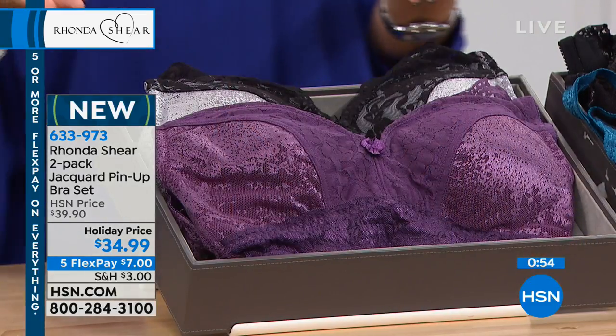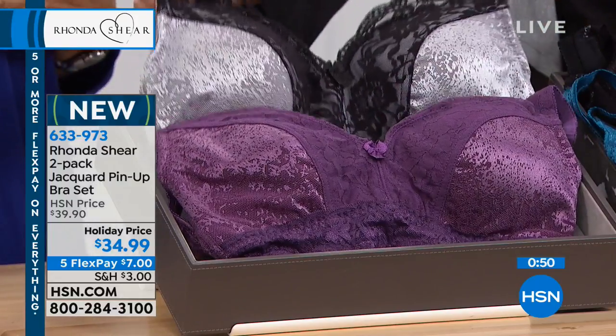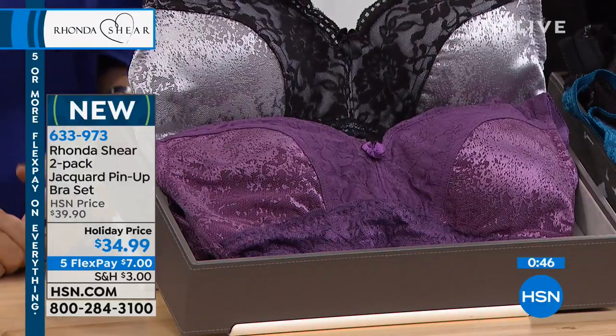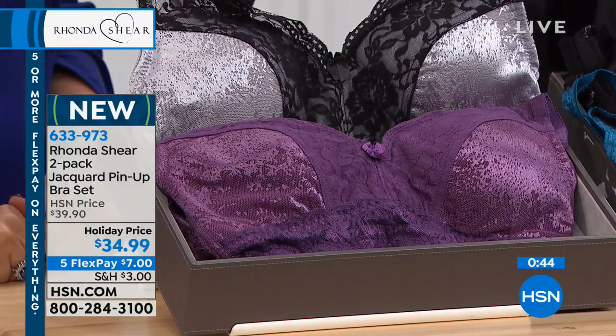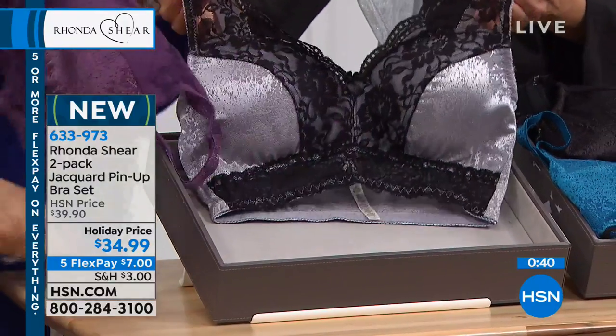If you love the pinup bra, you're gonna love this bra just because it kicks it up in the fashion aspect of it. And I can't imagine anyone not loving it. Anyone else in your life who gets a chance to see it is gonna love it. Gorgeous. Look how beautiful these backs are.